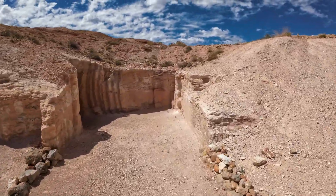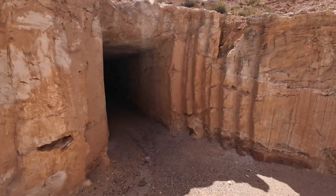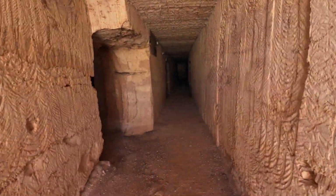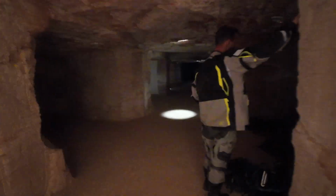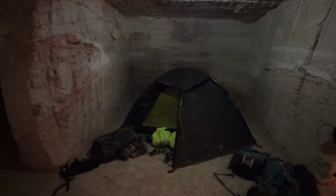In more exciting news, we're camping underground. If you aren't already familiar with Coober Pedy, it is an opal mining town providing 90% of Australia's opals. It is also very unique, with 75% of their houses being underground.